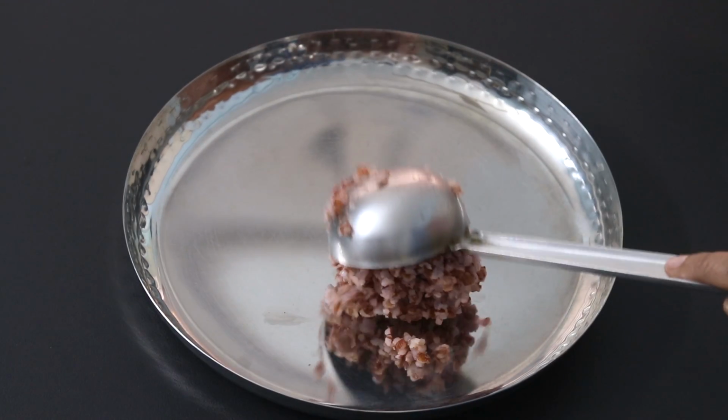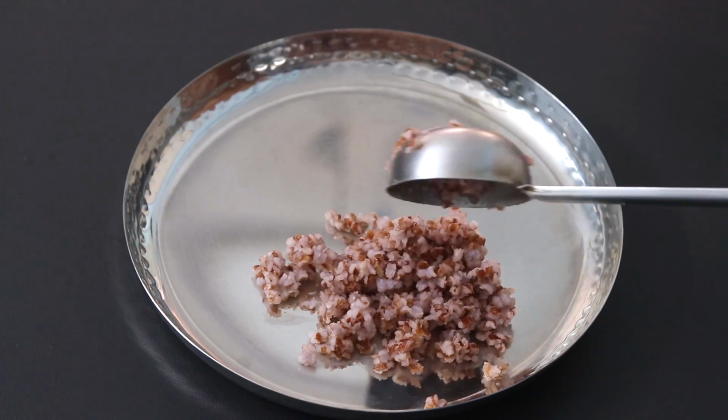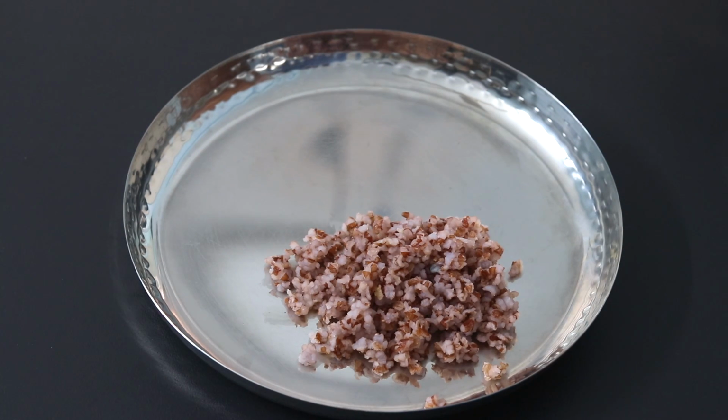Today for lunch I'm having navara rice. Navara rice is a traditional variety of rice which is high in fiber, B vitamins, zinc and iron. I have already shared how to cook navara rice. Please do check it out.